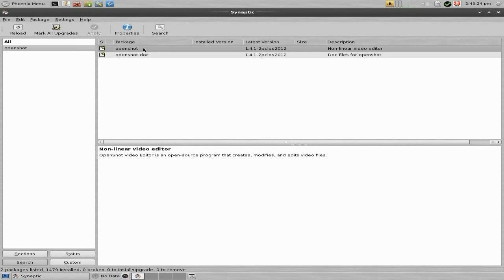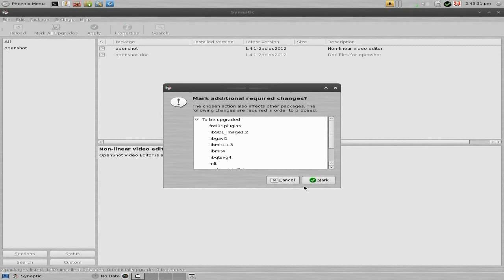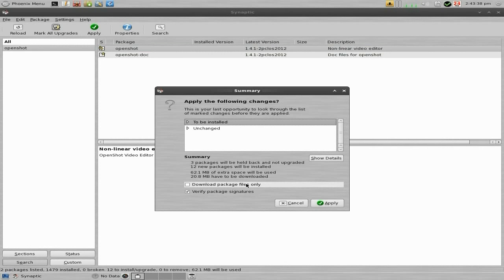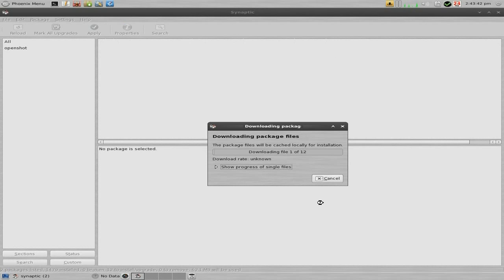Now, I could download it and then go and do something else. So should we do that? Yeah, let's do that. So I'm going to mark that for installation, only if it's not too big. Oh, it needs all my plugins as well. I forgot about that. Okay, so if I apply that, it wants 20 megs. So I'm going to apply that, and we'll go to another window while it's doing its stuff, basically.